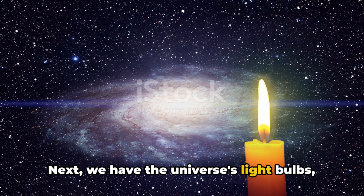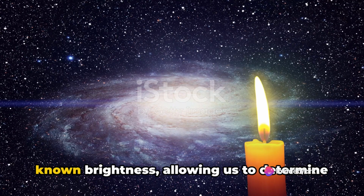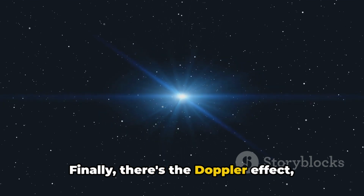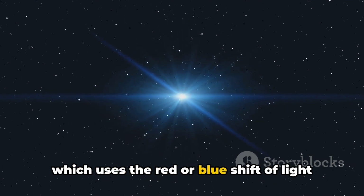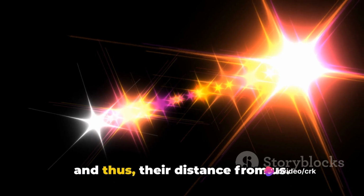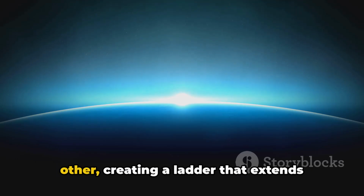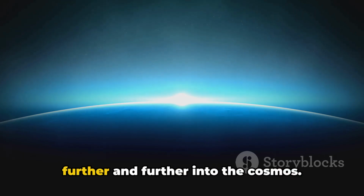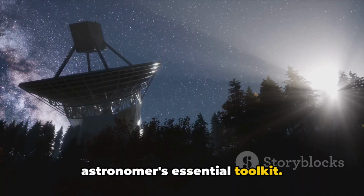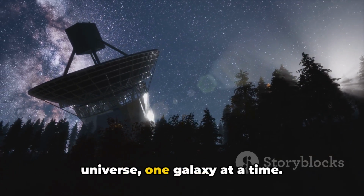Next, we have the universe's light bulbs, or standard candles like Cepheid variables and supernovae, which have a known brightness, allowing us to determine how far away they are. Finally, there's the Doppler effect, which uses the red or blue shift of light from distant galaxies to gauge their speed, and thus their distance from us. Each of these methods builds upon the other, creating a ladder that extends further and further into the cosmos. This cosmic distance ladder is an astronomer's essential toolkit. With these tools, astronomers continue to unravel the mysteries of our vast universe, one galaxy at a time.